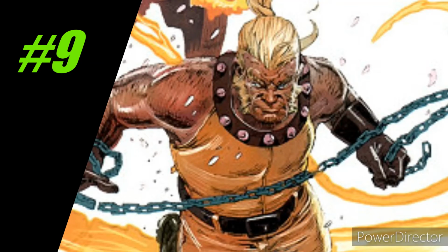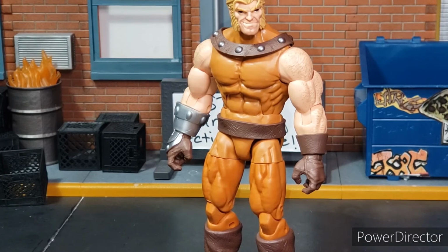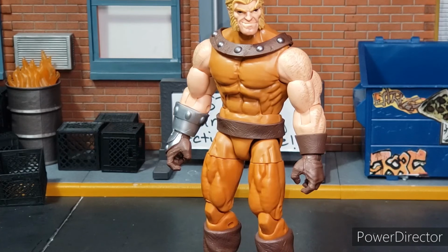Now at number 9, we have a character that the Elite Legend is a huge fan of. However, I am not familiar with the Age of Apocalypse storyline. But I am, again, a huge fan of Sabretooth, and this is a big hulking figure, and it is an accompanying piece to the terrible Wild Child that came in Wave 1. Now, this is a solid number 9 in the countdown.